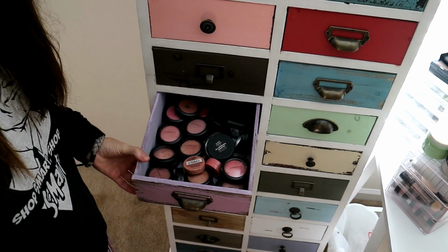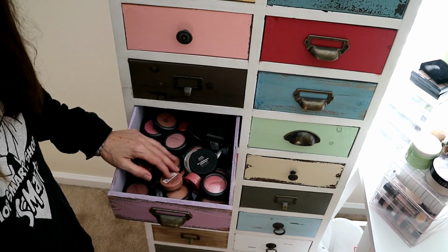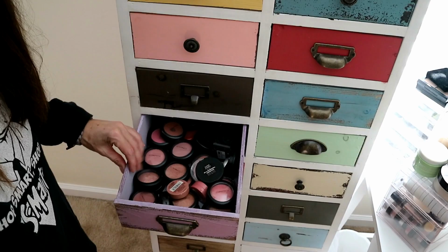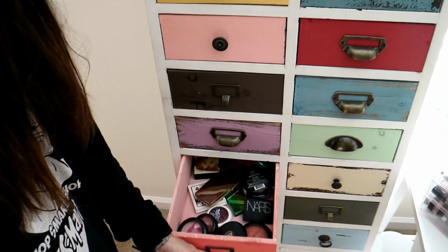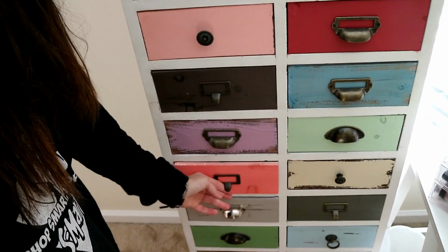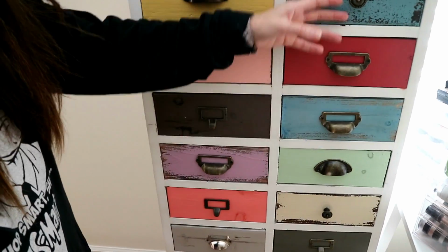So you guys saw my video with the amount of blush that I have. I split it up into two drawers just because, but I actually got all the blush in one drawer, because the drawers were just bigger than I thought. So I have some down here. I put everything down low because where I'm sitting, it's easier to reach. If I have stuff up here or too far down, then my lazy butt's gonna have to get up. But it's really nice. I like it a lot.